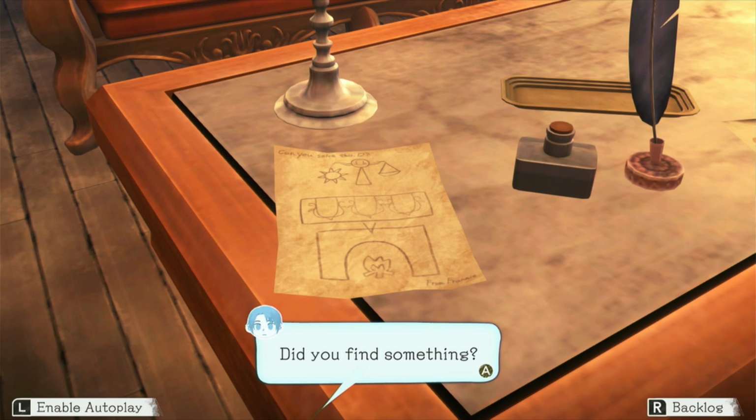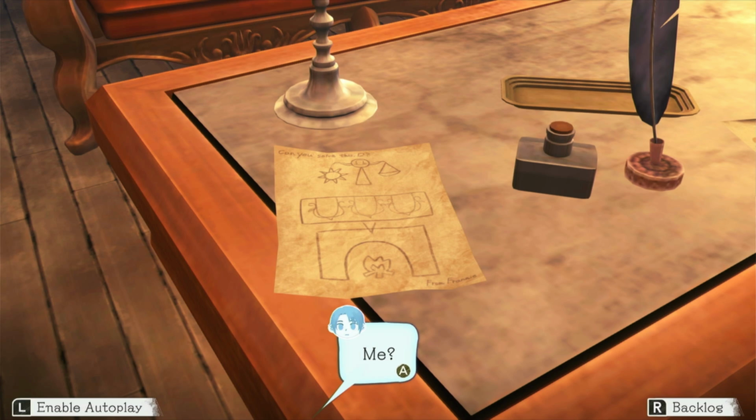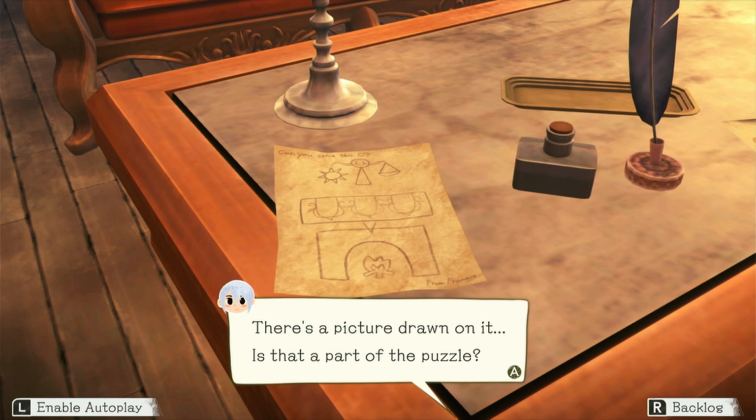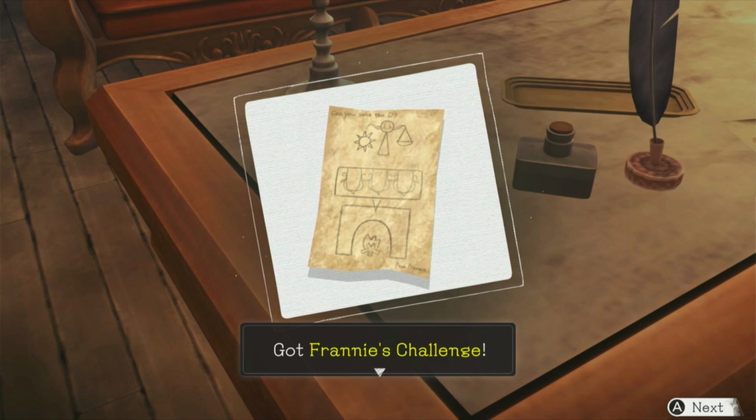Can you solve this D? From Franny. Did you find something? It says, can you solve this D? Me? Yeah, let D take over. There's a picture drawn on it. Is that part of the puzzle? Do you think this picture means something? But Franny's challenge.